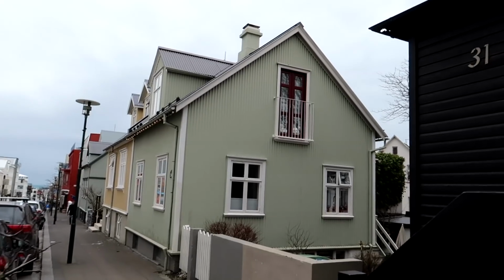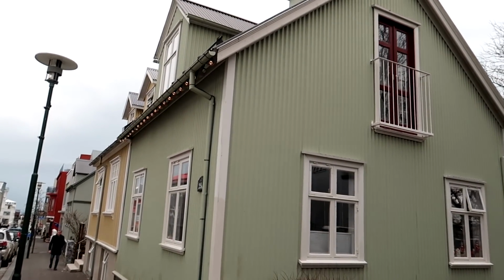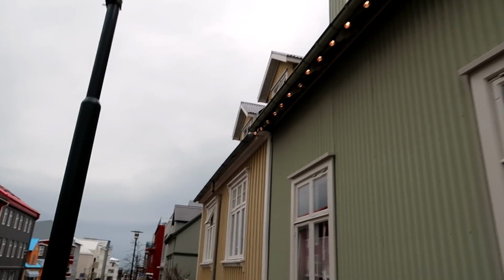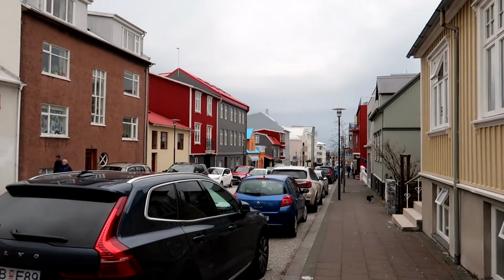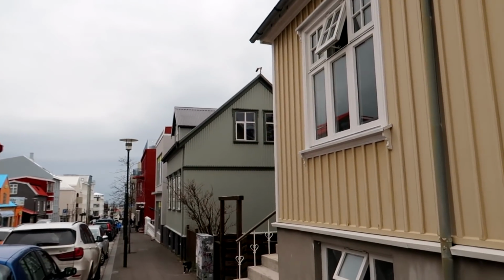But the buildings are so nice and colourful. I imagine we're going to see a lot more of that, exploring around Iceland during this trip. It's so bright and colourful. I'd love to see more of that, to be honest. Maybe because of all the gloomy days that they have here. But let's paint all the buildings up, it makes it look nicer.